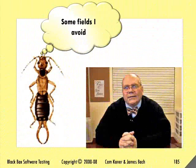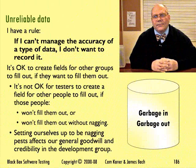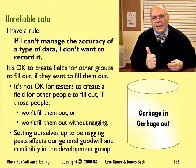Several bug tracking systems include fields that I try never to use. Let me state my principle for bug report fields. If I can't manage the accuracy of a type of data, I don't want to be responsible for that data. Simple example: the test group can't fill out who fixed the bug because we don't know. If the company wants to keep that information, the person who fixed the bug or that person's manager has to enter this into the bug report.